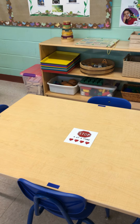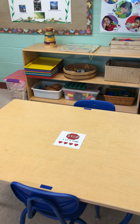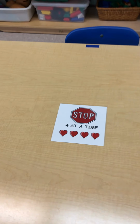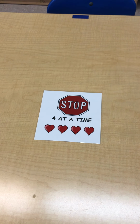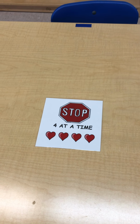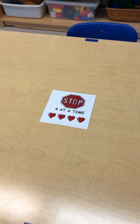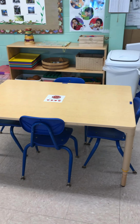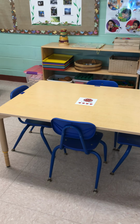That's all our table toys on the shelf right over there. Can anybody spot the sign? Good job. There it is. Now, how many hearts do you see? 1, 2, 3, 4. Good job. That means how many friends can sit at that table at once? Yes, you're getting the hang of it. 4 friends at that table.